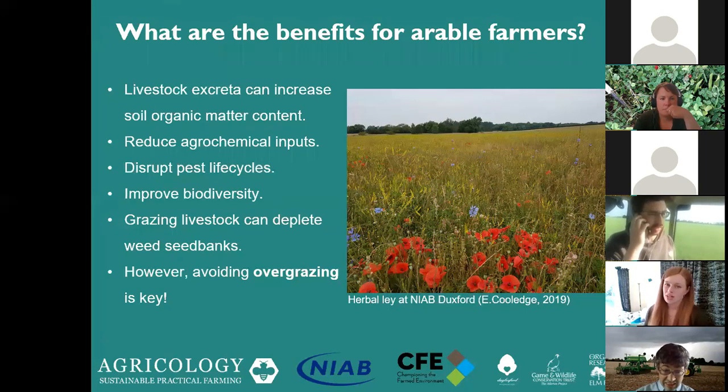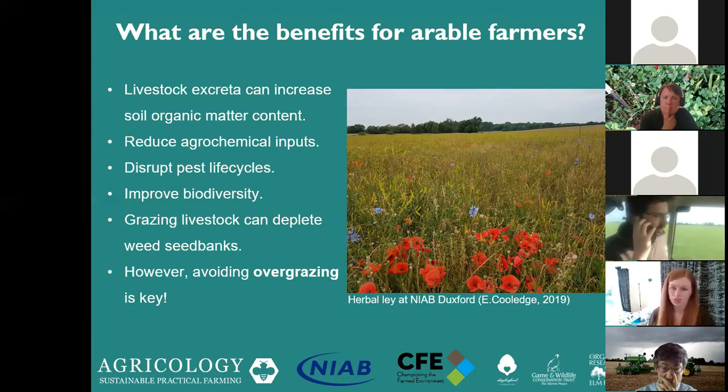So, for example, we know that having livestock back on the arable land, you can have the benefits of livestock excreta, so the urine and dung. This can help increase the soil organic matter content. By trampling in the dung and trampling in biomass, you can increase it that way.